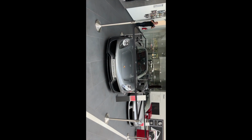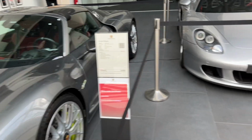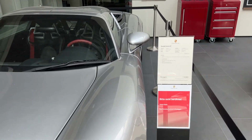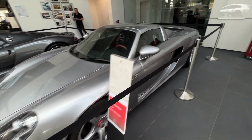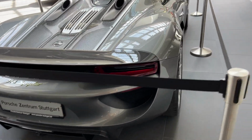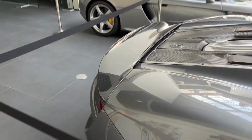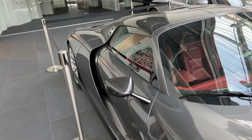We have a 918 here and a Carrera GT. And this is for sale for 1.629 million euros. And this one's also for sale for 1.149 million euros. So basically for 3 million you can get both of these cars. Weissach Package 918 too. Cool. Oh, sorry, not Weissach, but it's got the magnesium wheels. Interesting. Wait. It's got a carbon fiber wing and mag wheels, but it doesn't have the Weissach pillars or the carbon fiber rear thing in the back.